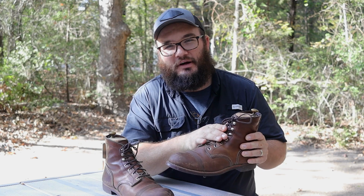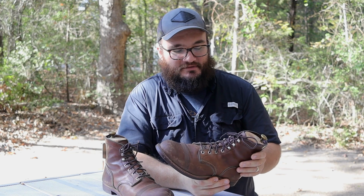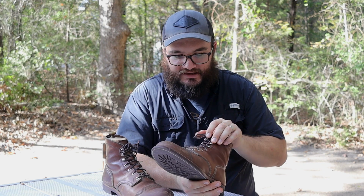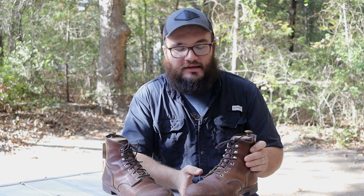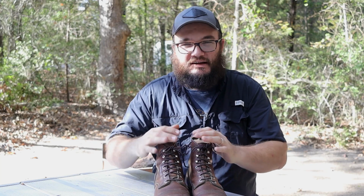It's still the original pair of laces, so the laces have done good. I haven't had any speed hooks or eyelets come out. Everything's holding up there. I don't have any stitching doing anything weird. Again, these boots are on the line, and I haven't found my feet to be extremely sweaty.